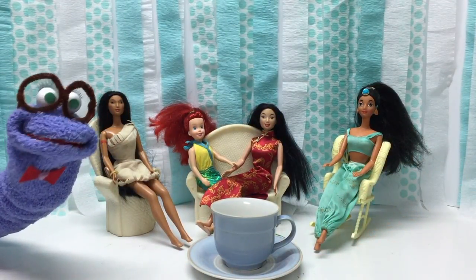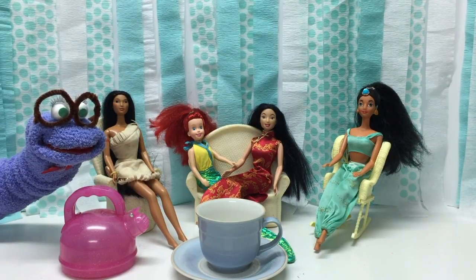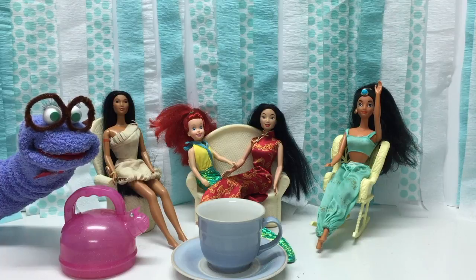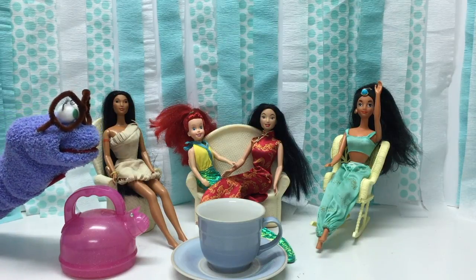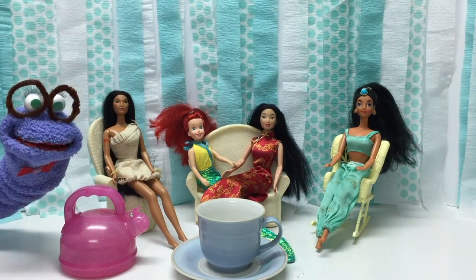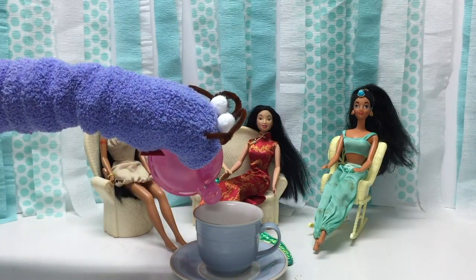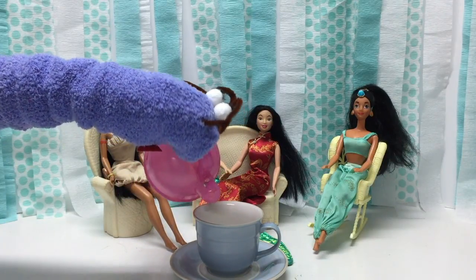Where's the tea? There's our teapot. Wow! Okay, who wants a cup of tea first? I do. Princess Jasmine over here, I want a cup of tea. Mr. Squiggles, would you like to pour Princess Jasmine a cup of tea? I sure would. Magic tea.